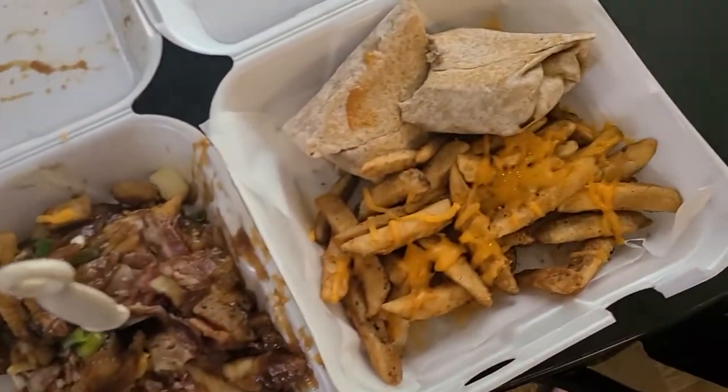They put a lot of cheese in it. It melts in your mouth. It's really, really good. Now we're gonna try the cheese fries. So messy. I'm gonna try one. Pretty good fries.